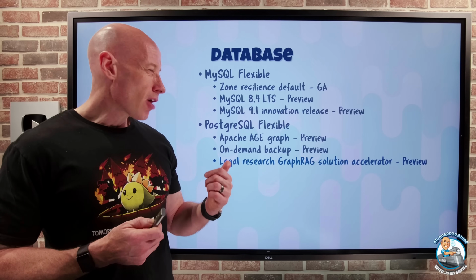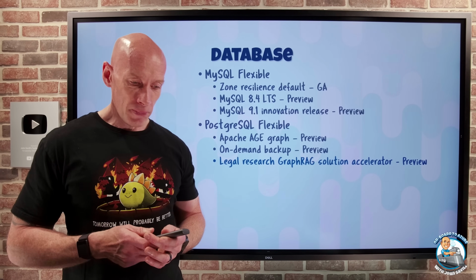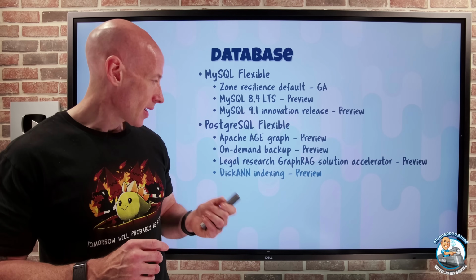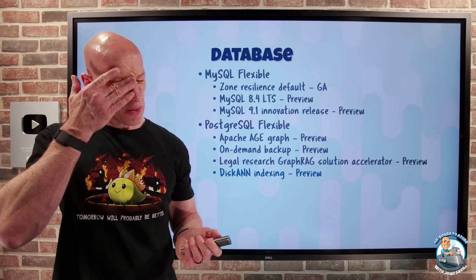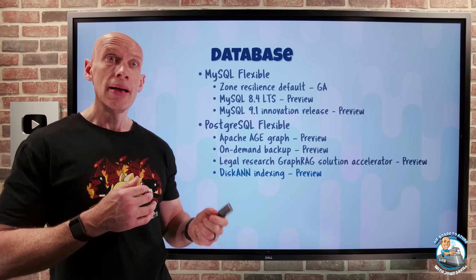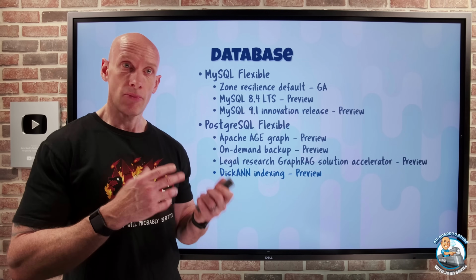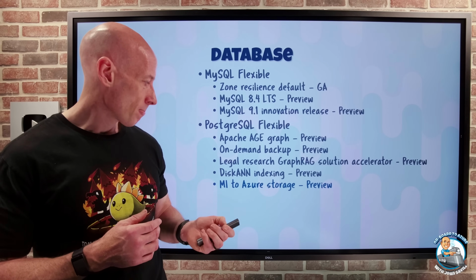There's a solution accelerator specific to legal research using GraphRAG available. Again, really in research scenarios. DiskANN indexing is available in preview. I'm going to talk more about DiskANN, but this was created by Microsoft Research for really high-performance indexing and finding those closest neighbors for your workload. So that's available now for PostgreSQL Flexible.